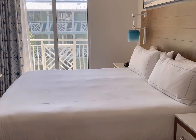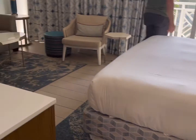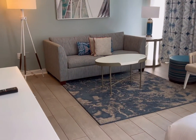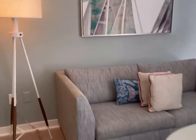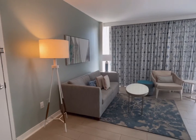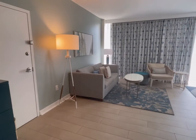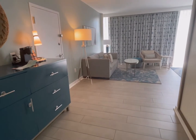The rates do vary, of course, if it's in season, out of season. But again, we are at the Reach in Key West. And they do have a beach on this property that is connected, that is a private beach. It is nice, as that is a luxury when it comes to Key West.